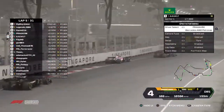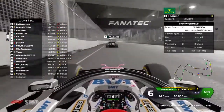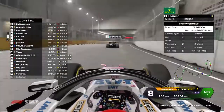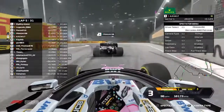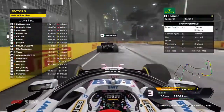The Racing Point is now within DRS, with no DRS for Praga, so he can attack. DRS is into overtake, DRS out, but I don't think he has low enough wings to even challenge Praga with DRS and overtake available. Oh, more yellows. That's Finley. Finley's gone off.